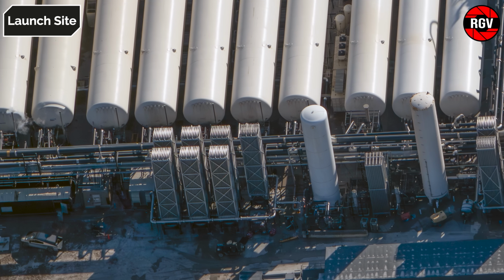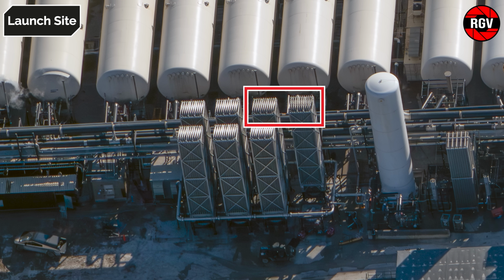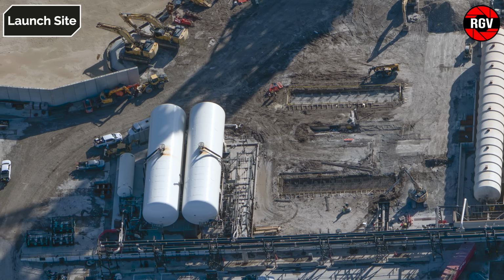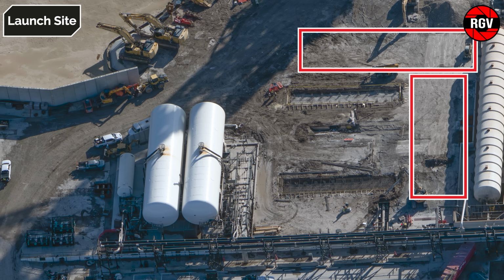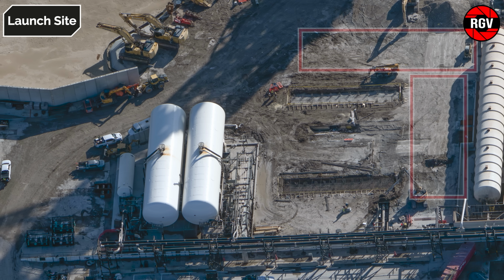At the LOX vaporizers, the 2 new units can be seen installed as mentioned in the previous episode. On the 26th, the final vaporizer was delivered and quickly installed. The pile drilling has been completed at the tank farm expansion. The 2 rows of footings have been prepared with rebar for tank installation. The existing subcooler and tank pedestals have also been removed to make space.